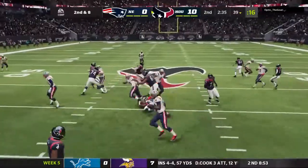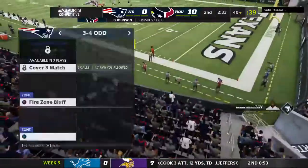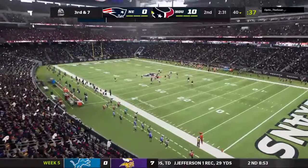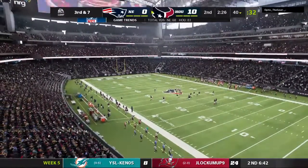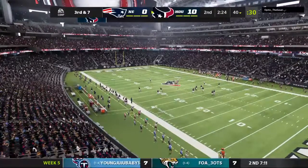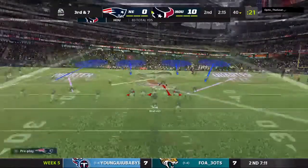From the gun, a run for Johnson. And he stopped immediately there. 2 runs in a row, but only 2 yards to show for it. The running lanes have definitely not been there for him here in the first half, and I don't think it's all been his fault. His offensive line hasn't given him much space.